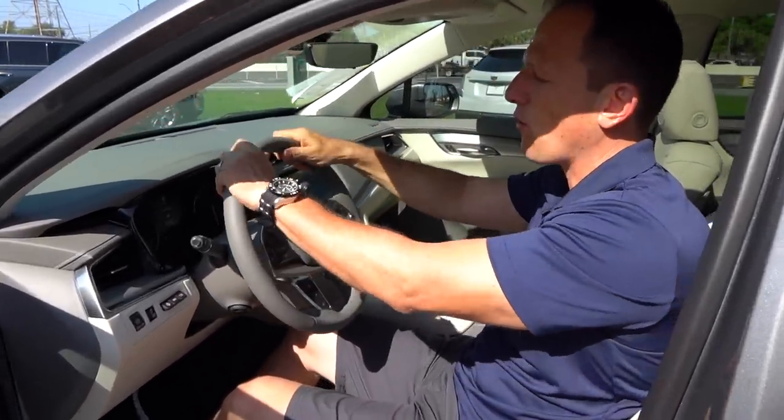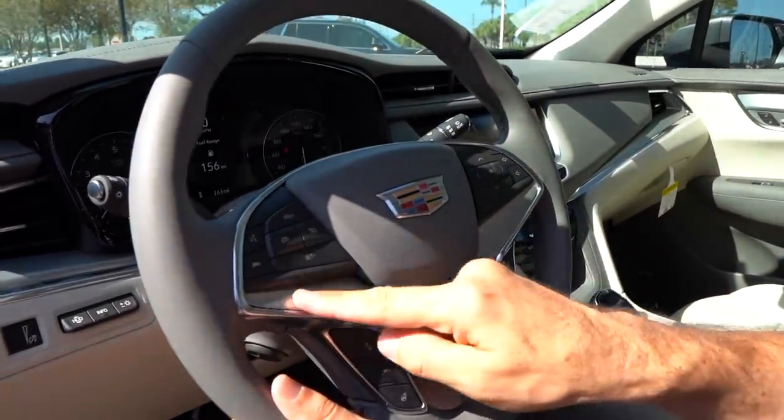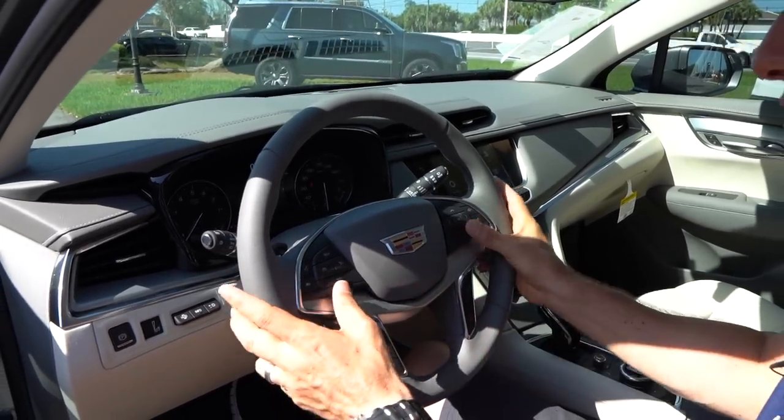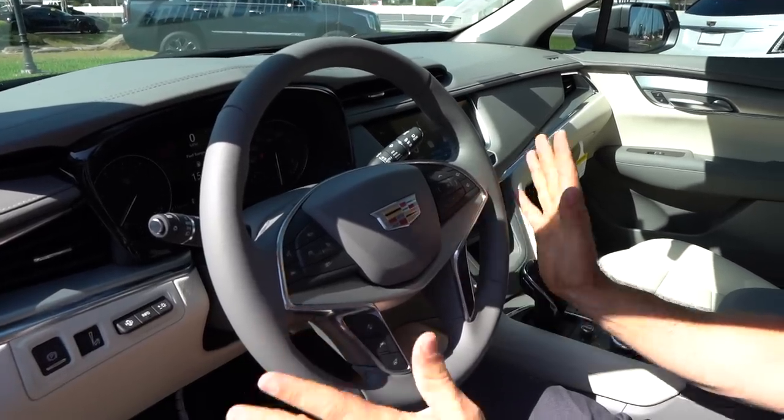Steering wheel, same story. The leather is great, nice and soft. They went with the gray on the steering wheel. There's that metal trim I was telling you about. I really like that. Buttons are easy to get to. They're flat black. Is it the sexiest of steering wheels? No, but I've seen worse.